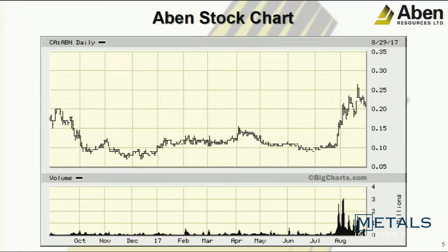Here's an example of the chart. Last summer, you can see what happened when we announced the acquisition and putting the land package together. The stock popped up from 7 cents to 34. That was very indicative of an area play because we weren't doing anything.